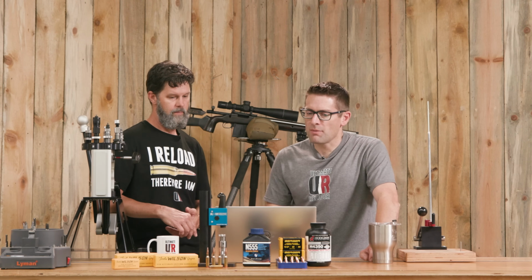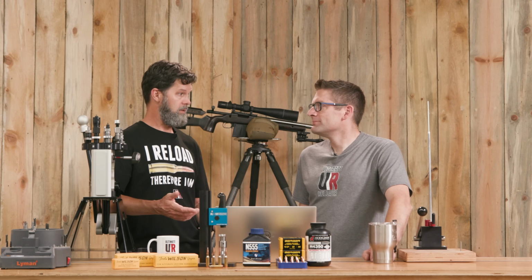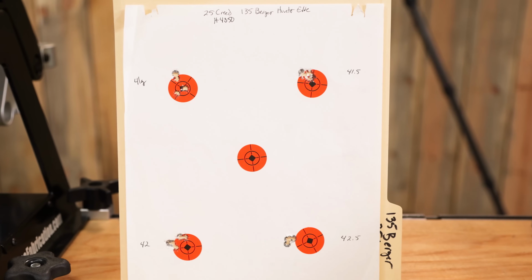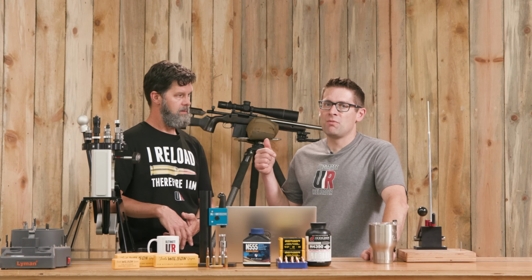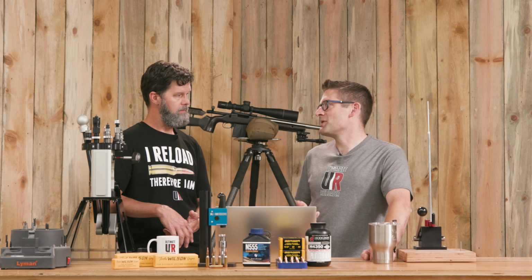So let's talk about the H4350 then. Of course. H4350, just like everybody knows. Did it work? Of course it worked. Yeah, and it worked very well. Got great velocities, good groupings, no pressure signs. Very happy with it. 2,900 plus feet per second. Yep. And we're always looking for that magic combination, right? You don't want to see pressure signs. You want to make sure that you have reasonable velocity consistency, whatever that means for you, depending on how far you're going out. And then, of course, you want to get good group size.